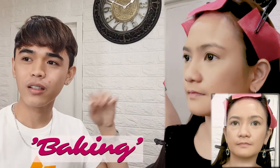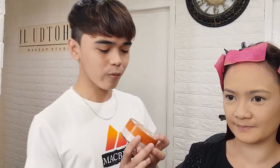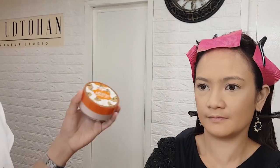After setting the foundation and concealer, we will be doing baking. The purpose of baking is, if we do eyeshadows, some of our eyeshadows are very pigmented, so the pigments will fall out. If you put baking powder under the eye, you just wipe off the excess powder. Another purpose of baking is to highlight the under eye if you have big eye bags, to lighten them. For today we will be using the Multi Hair Spa powder. This is really a good powder.